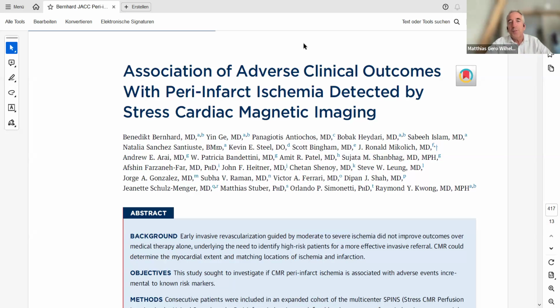So without further ado, you know the rules. It's very informal. It's just 10-12 minutes of presentation and then time for some questions, just to walk through the PDF. So Benedikt, take it from here and walk us through your paper, Association of Adverse Clinical Outcomes with Peri-Infarct Ischemia Detected by Stress CMR, published in JACC earlier this year.